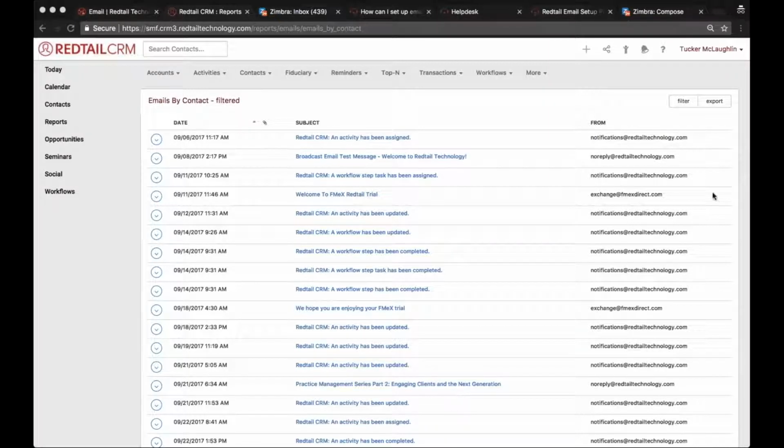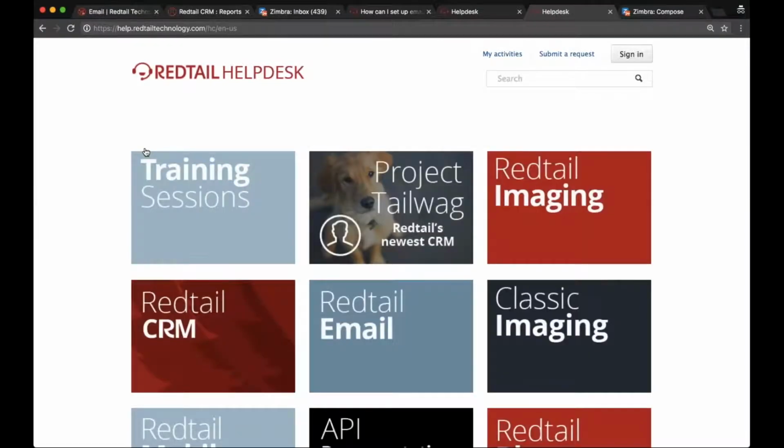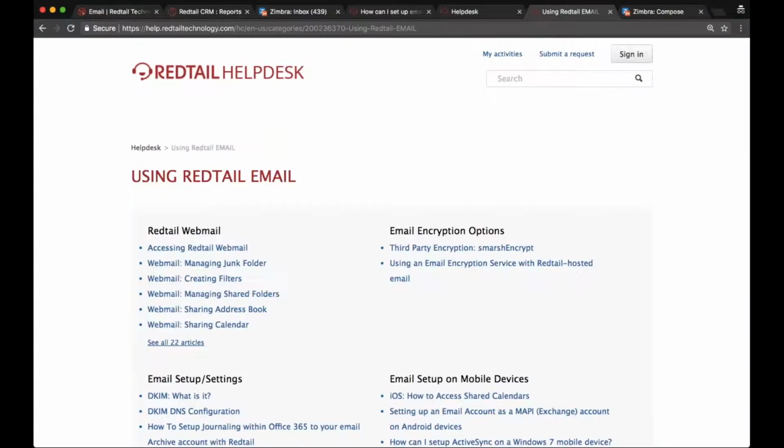So a lot of information there, but same exact thing here. If you are wanting to sign up for hosting right now, you do not need to call our team and, like I said, connect to sales or connect to billing and ask them to add it on. Instead, what you need to do is go to our help desk, and the article that you're looking for, if you want Redtail hosting, is this article here that says Redtail email setup process. And same thing, how I got here is I went to the Redtail help desk. I went to the tile here that says Redtail email.